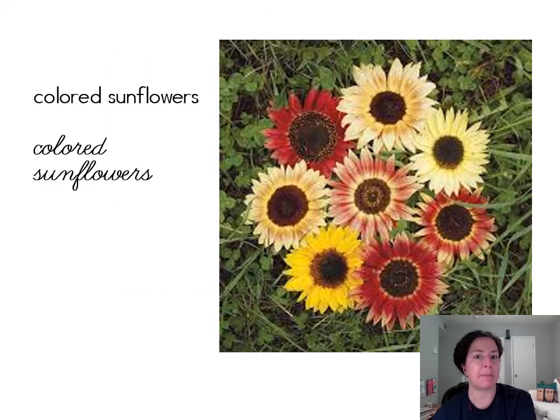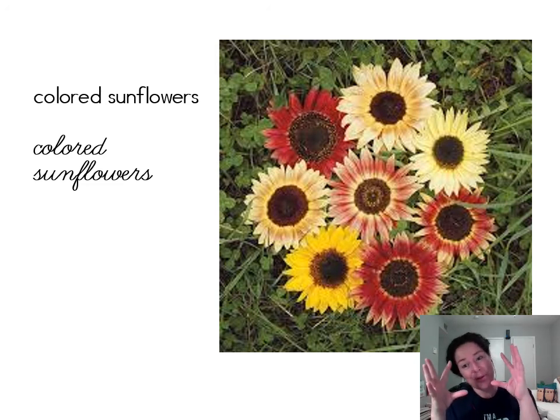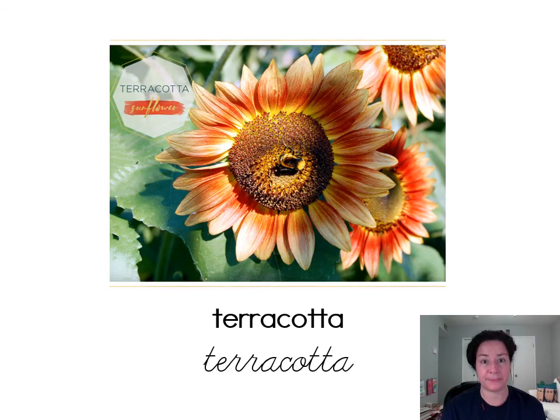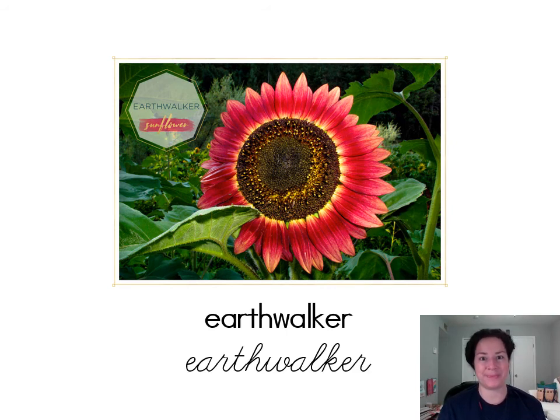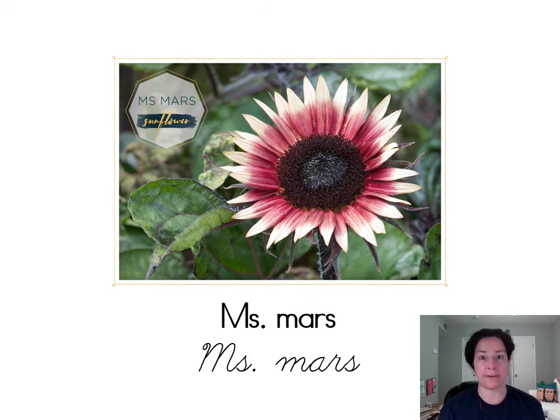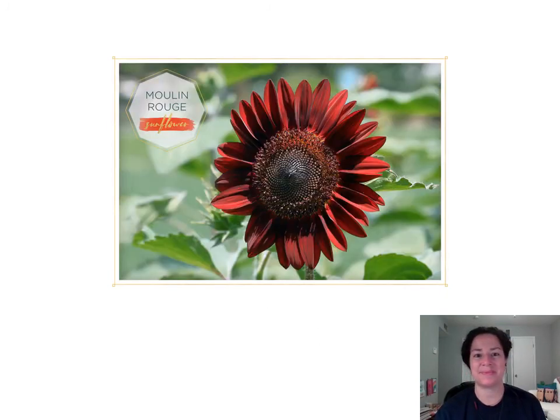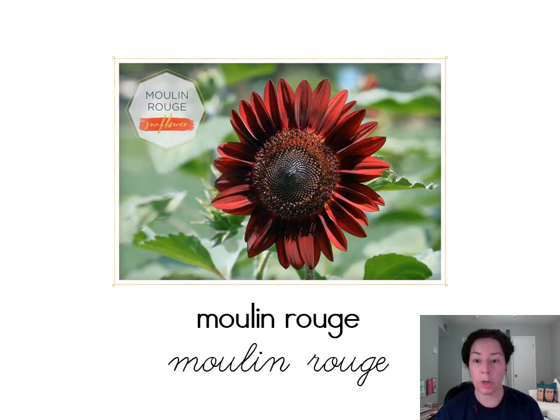And now we have some sunflowers that come in different colors, also because of hybridization. Hybridizing means that they got a sunflower and another plant. Now this time they're matching them to get different colors. This is called the terracotta sunflower. And terracotta is another word for brown. This is called Earthwalker. Miss Mars has some purple in it. This sunflower is called Chianti, and it is one of the darkest sunflowers with those deep red wine petals. And this is Moulin Rouge, and Moulin Rouge means red windmill, and those are burgundy red petals. Burgundy red is a deep, dark red.